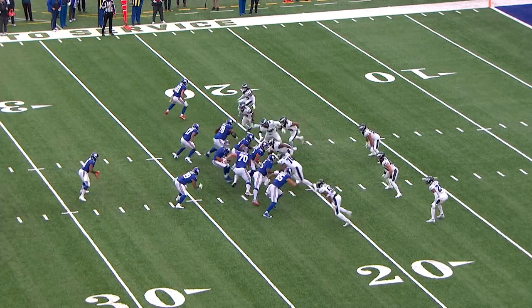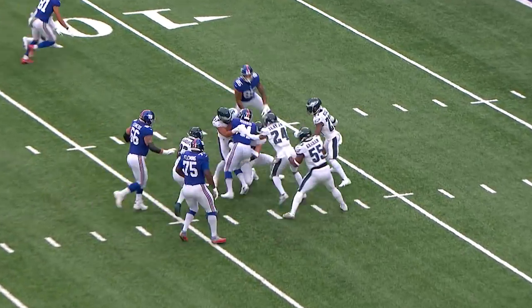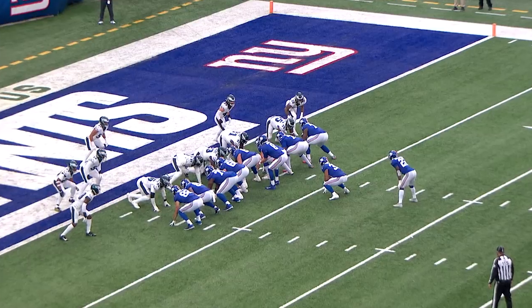Wentz takes the shotgun snap, pumps, throws it right, batted away, incomplete. Second and two at the Philadelphia 22. Hand off Morris, makes a man miss. Morris cuts inside the 15.